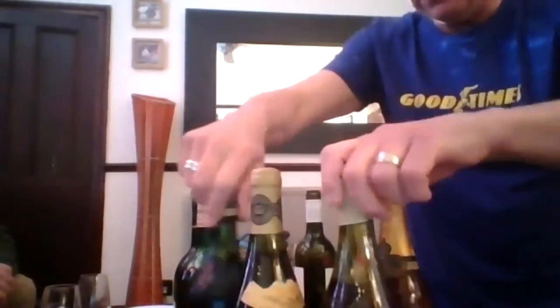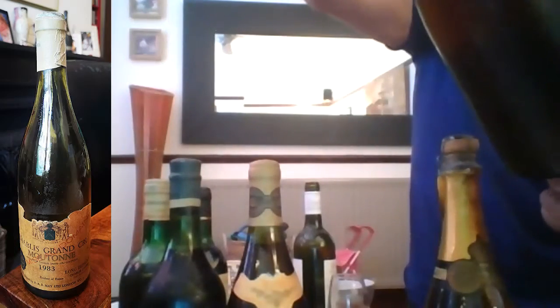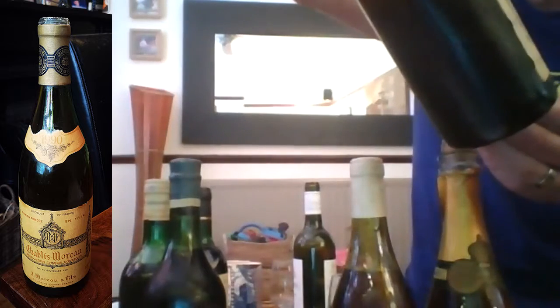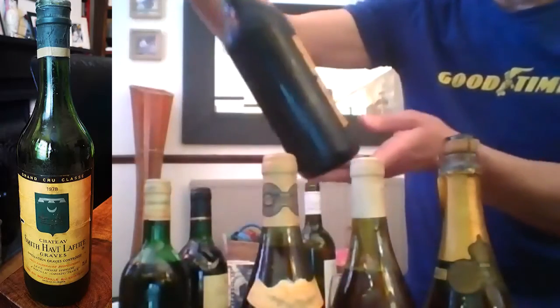Right, so let's try these very old wines that we have here. This is the Jacquesin Rosé Champagne. We have the Chablis Grand Cru Mouton, this is from 1983. We have Chablis Mouton, 1990. We have the Smith Haut Lafitte Graves, 1978.